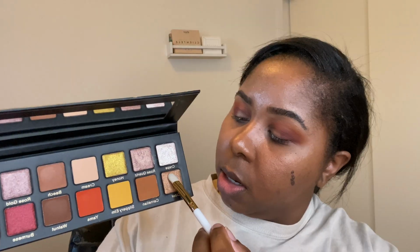the shimmer shade. Like, I could do bronze, I could do rose gold or rose quartz. I'm gonna start with Cider, which is that beautiful bronzy shade, and I am just going to apply that on. And that is still pigmented, and I didn't even cut my crease.